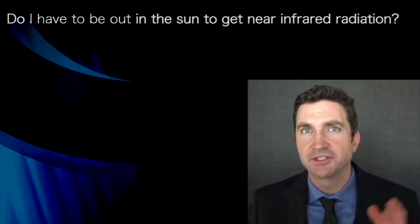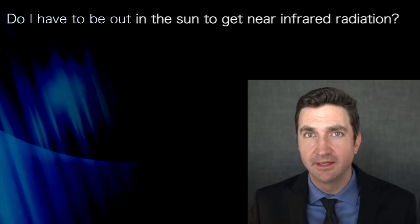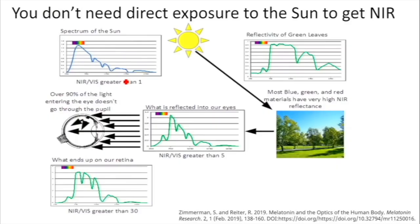So would I need to be actually out in the sun to get near infrared radiation? No. In fact, Kyle, what this figure shows is that the light that comes from the sun is very rich in near infrared radiation. What's even richer in near infrared radiation is the light that reflects off of the green leaves and the trees and the grass. You see that most blue, green, and red materials have a very high near infrared reflectance. And so actually what's coming to our eyes is light, especially if you're surrounded by greenery, that is very rich specifically in near infrared radiation.